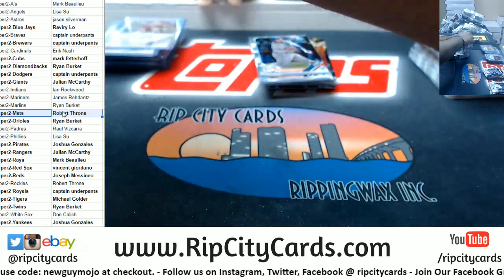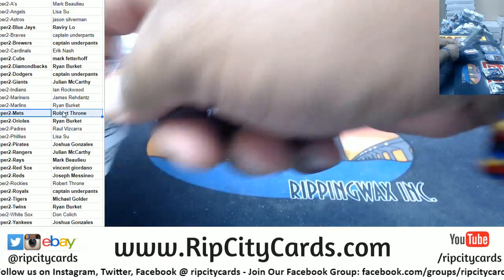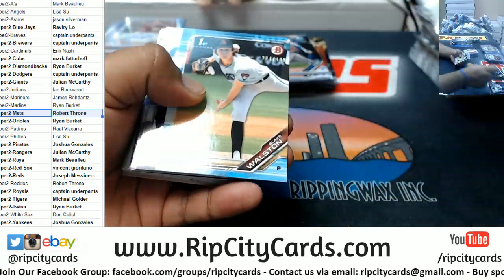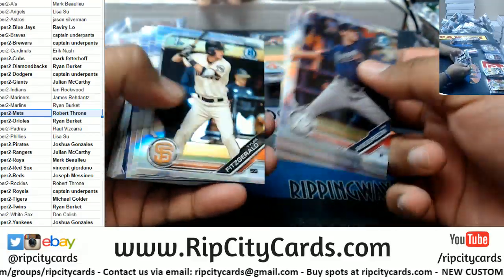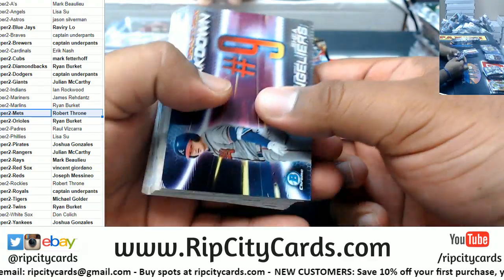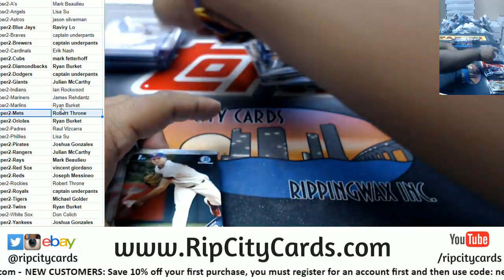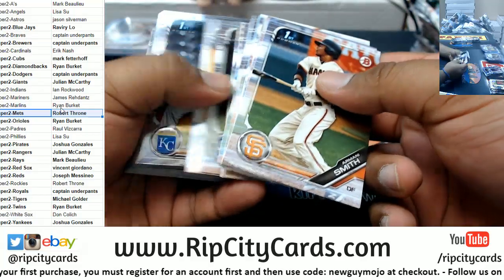Two packs left. Got Blake Walston, D-backs, $4.99. Non-auto. Refractors. Davis Wenzel, $2.50. Rangers, non-auto. And a Davis Wenzel, Rangers auto. Paper.